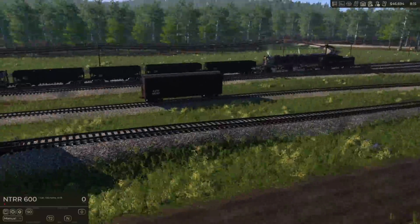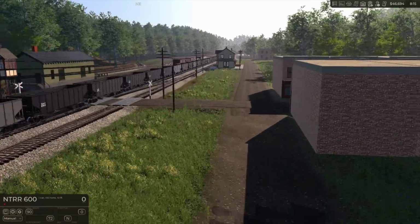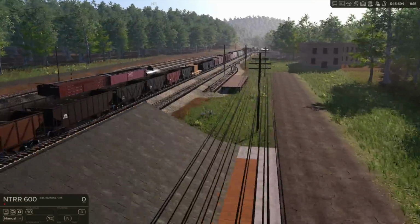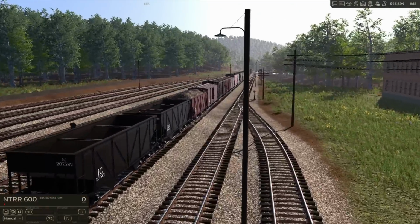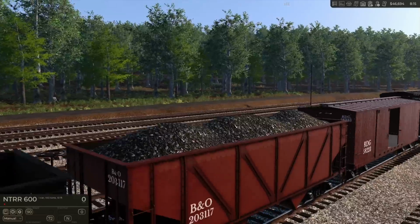But something else they did do is something that I have been really, really looking forward to, and that's adding new buildings, new assets to just make this map come alive, make it a little less bare, and just look more natural and realistic.